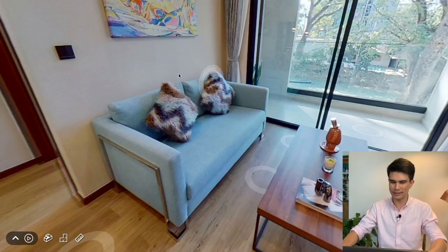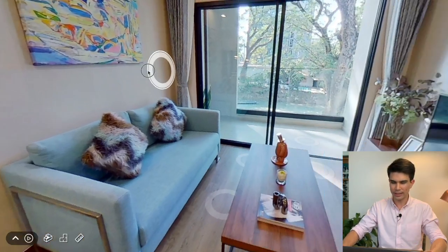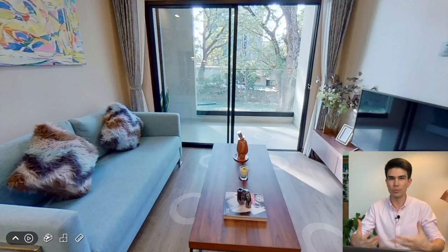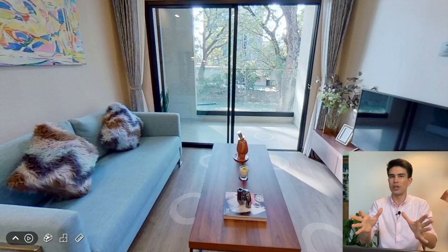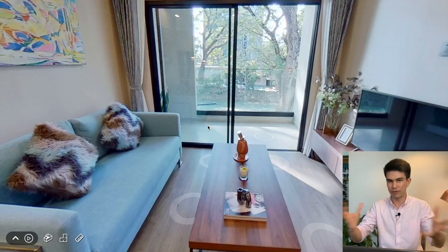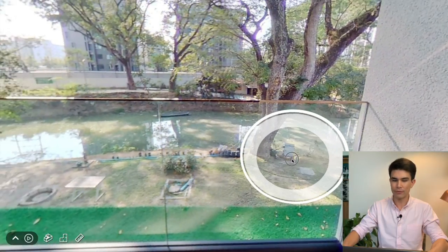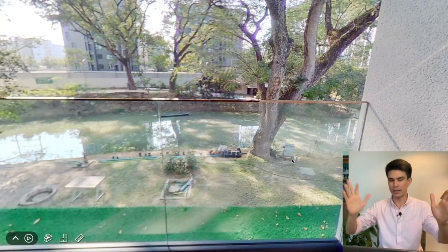I feel like this place has made good use of space. As far as I can see, it has all the elements of a room, like a living room, dining room, and kitchen that are just kind of closer together, but they still fulfill their own separate functions pretty well. Now, as for the balcony, from my understanding, this is a showroom. So you're not going to actually see this unit right here. It's probably going to be on a different floor or whatever.